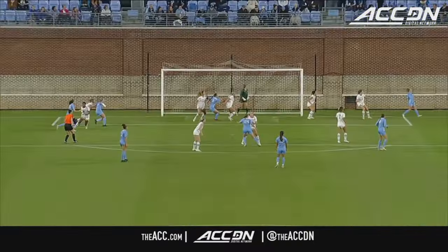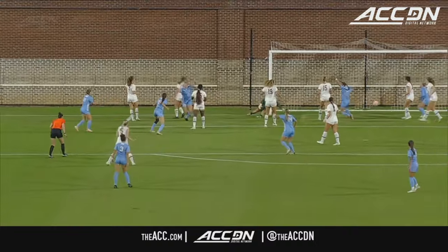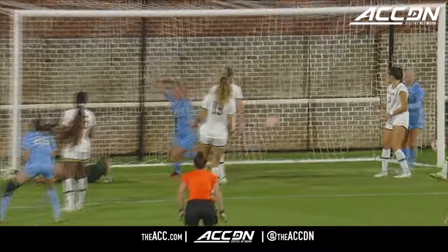Wins it initially, but then just look at the follow-up. They get there first, the aggression, just to get something on it. There's not a ton, but it's a great no-look finish by Patterson. Sixth goal of the year.